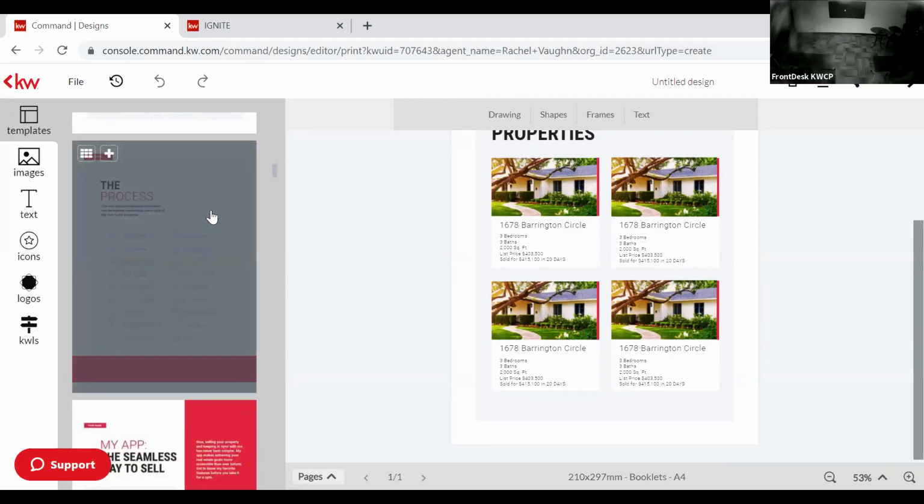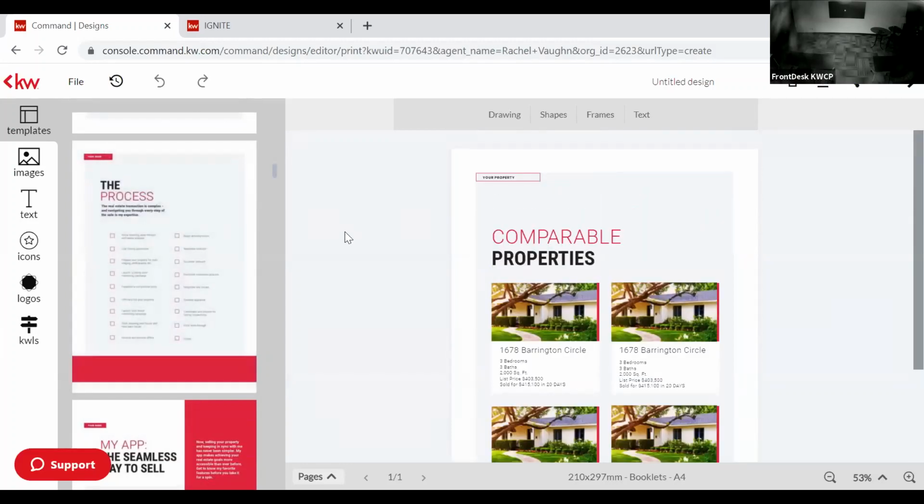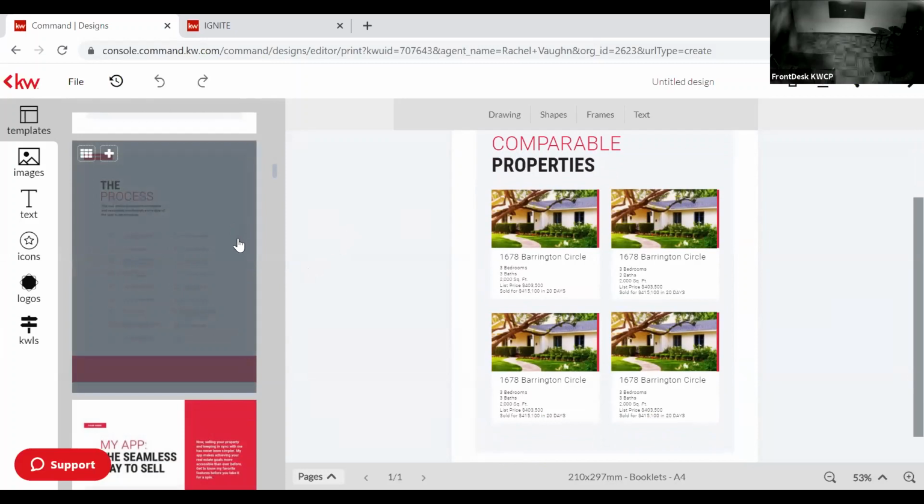And then we talked about the process page. I feel like I spend the most time on the pricing pages and then the process page, to be honest.